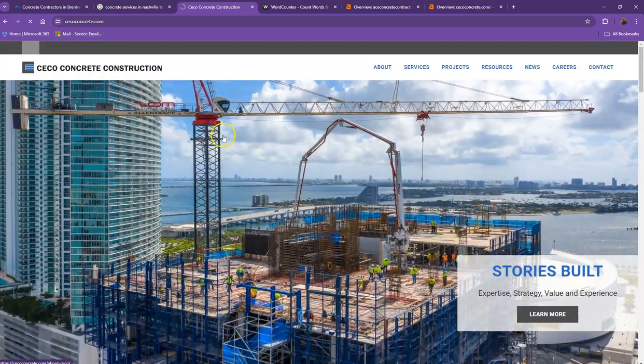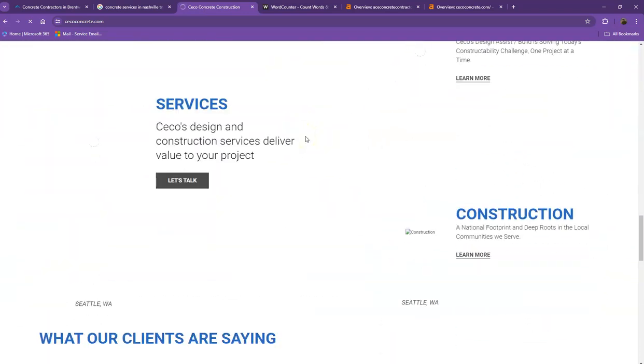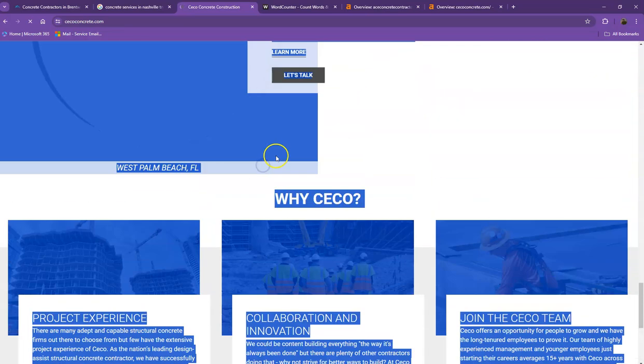For their website, they also have their logo at the top. They have good photos, a good amount of content. They also have a pretty good layout. Let's go ahead and see how many words they have on their website.